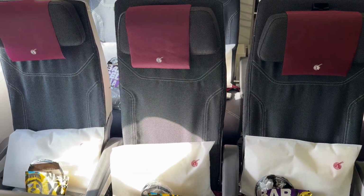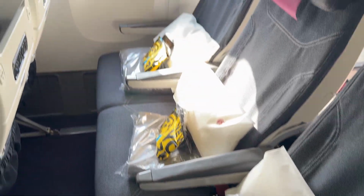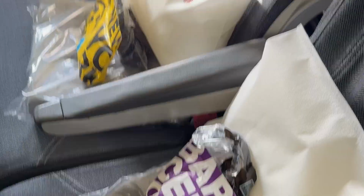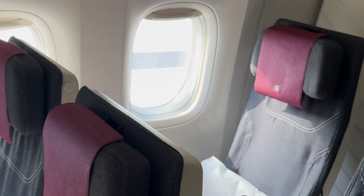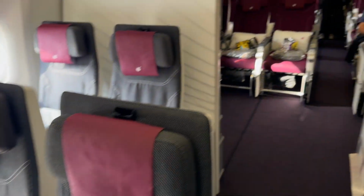So as far as configuration, it is a 3-4-3 on this 777-300ER. The seats are a little bit tighter in comparison to the Airbus A350-1000. The seats are definitely a bit more crammed, but it's okay. We'll give you a tour around this area and show you exactly what's available.